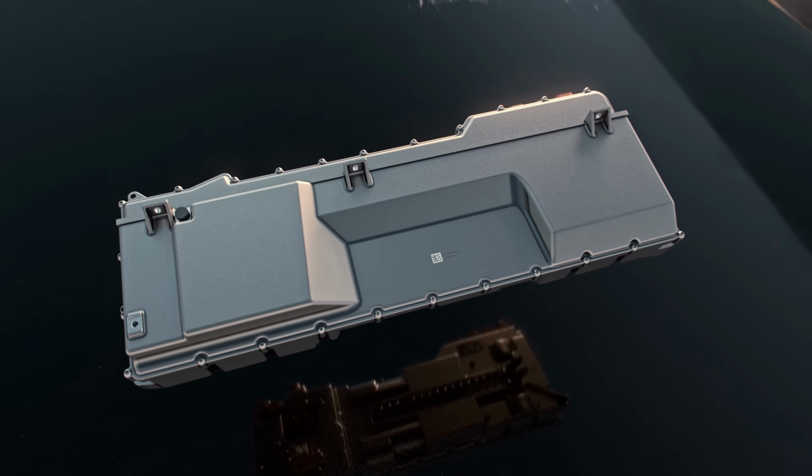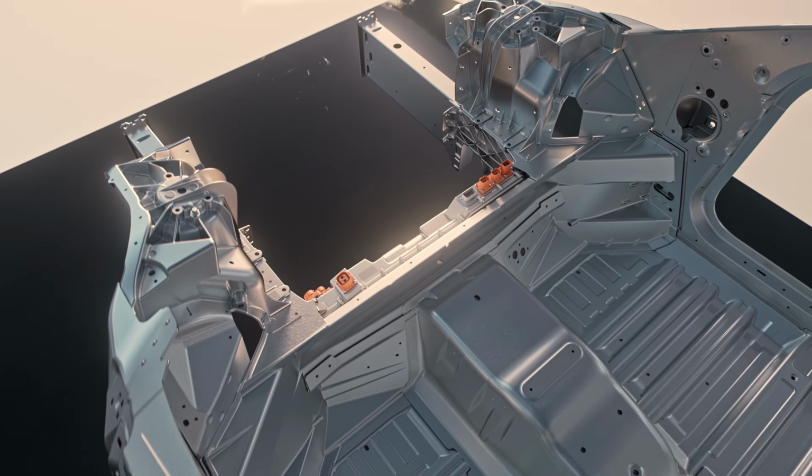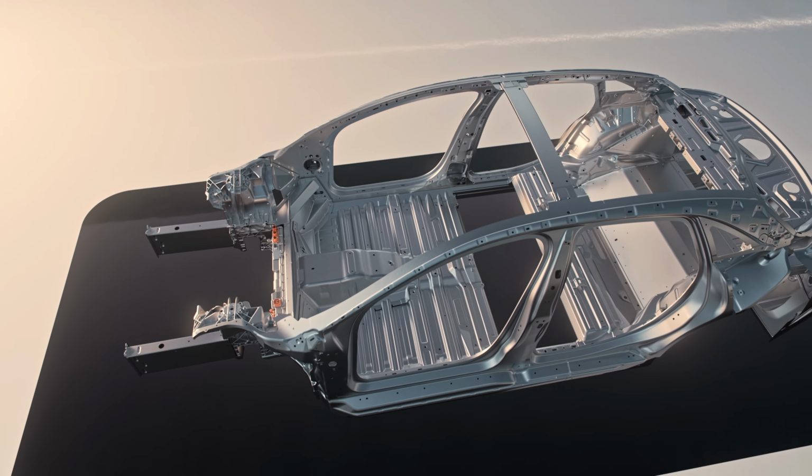And last but not least, the Wunderbox is beautifully tied into our vehicle body structure, enhancing our crash performance as well as noise, vibration, and harshness performance. We really use the Wunderbox in many, many ways, and that's why it's called the Wunderbox.